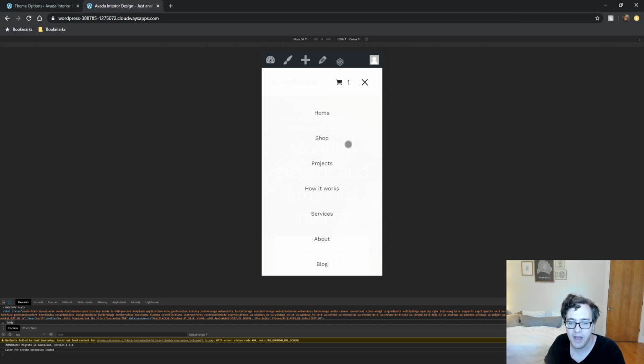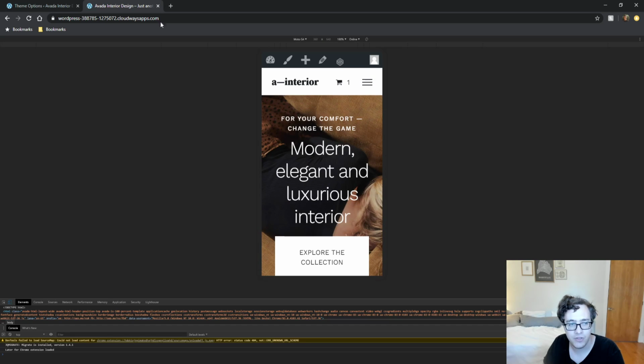And you could scroll down. This is touch sensitive, so this illustrates it as if it's touch. You click it and it'll take you to the page, or you can close it.